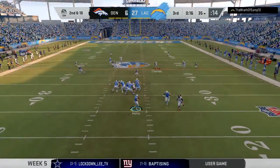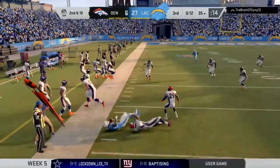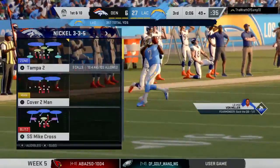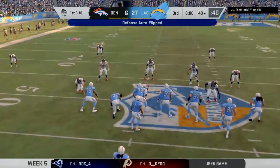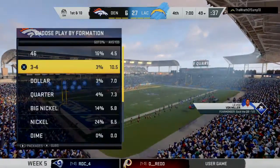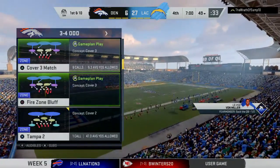Back to throw now on 2nd and 10. Campbell making the catch. And they bring him to the ground just shy of midfield. First down, Los Angeles there with a pickup of 14 yards. And that is going to do it for this third quarter of action. We'll return with more after this break. You're watching the NFL on EA Sports.